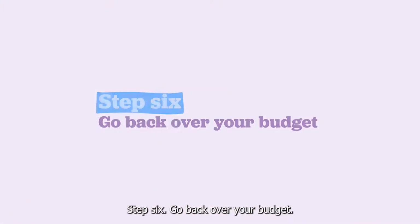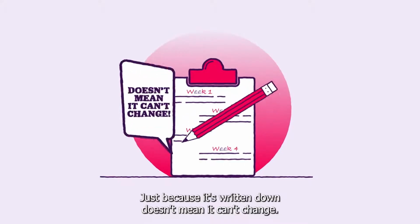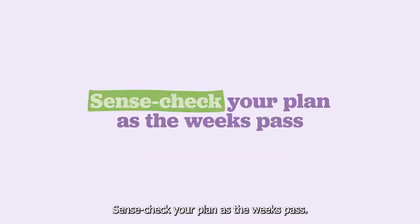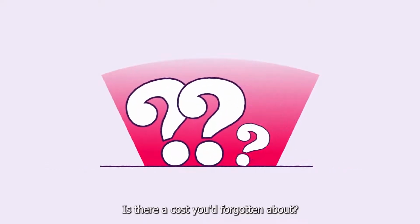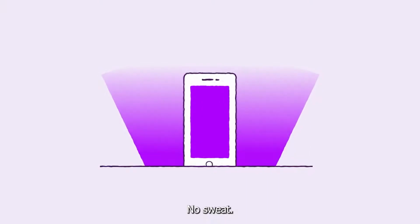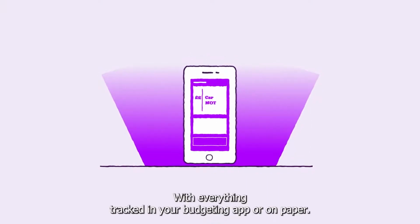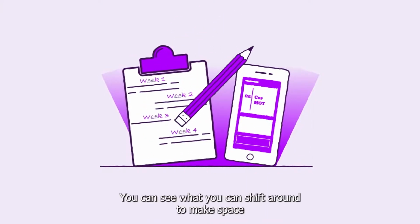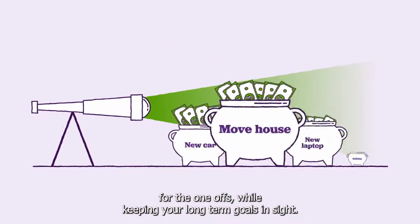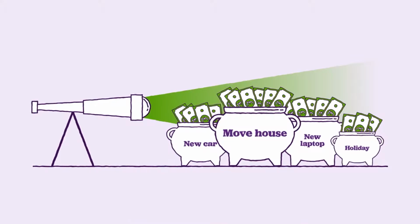Go back over your budget. Just because it's written down doesn't mean it can't change. Sense check your plan as the weeks pass. Is there a cost you'd forgotten about? The car's MOT, for example? No sweat. With everything tracked in your budgeting app or on paper, you can see what you can shift around to make space for the one-offs, while keeping your long-term goals in sight.